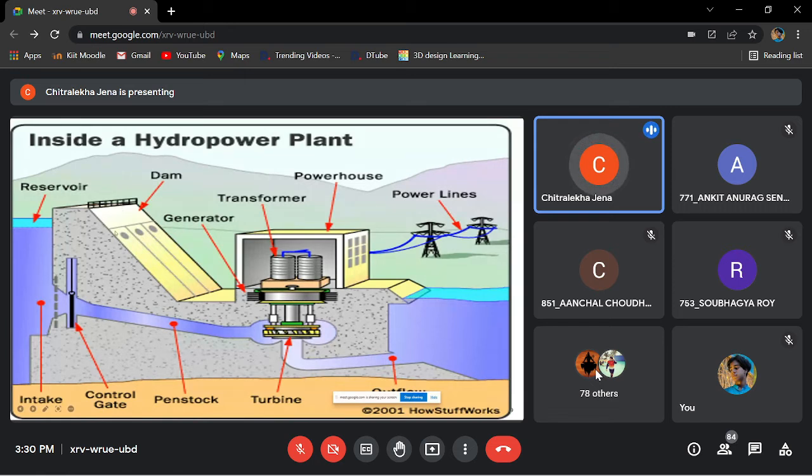Okay, so that water is how the power is generated in case of a hydropower plant. Tell me how the power is generated in case of a hydropower plant. This flow of water, we are passing the water, and this water is rotating this turbine. Are you able to see properly?